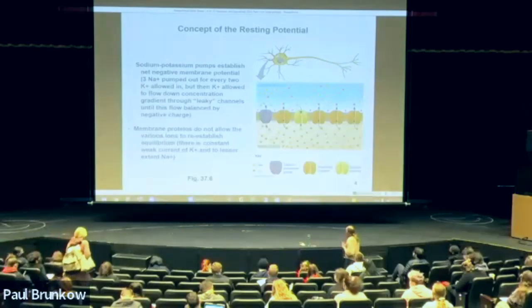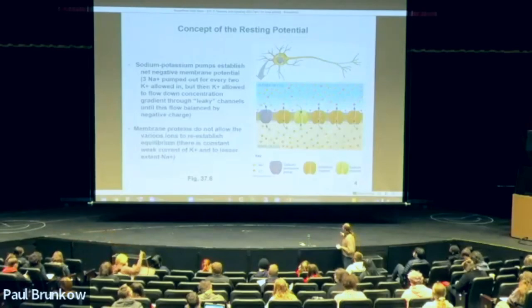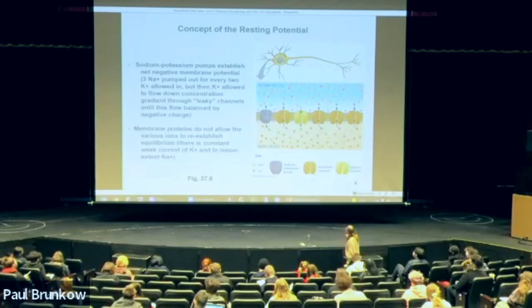And then there are also these potassium channels, these orange guys, which allow potassium ions to flow back and forth across the membrane. We call those leaky channels. You'll hear that term a few more times throughout this lecture. So we're pumping sodium out, making the cell really negative, against its concentration gradient. Potassium we're bringing in also against its concentration gradient.